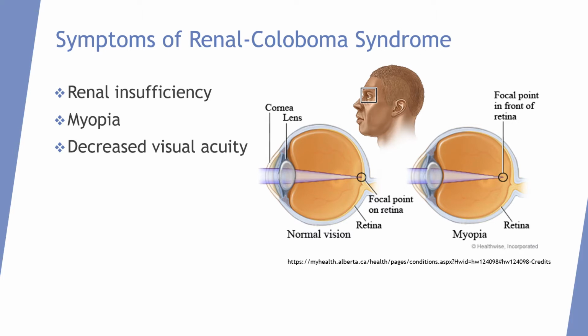Myopia can also occur from an embryological standpoint in patients with renal coloboma syndrome, and decreased visual acuity due to the effect on the optic nerve is also observed.